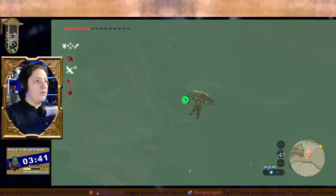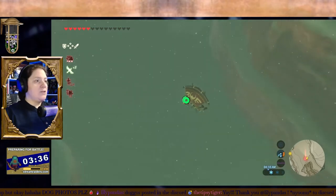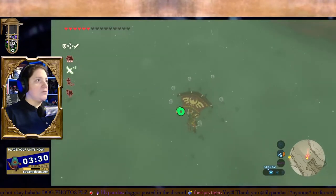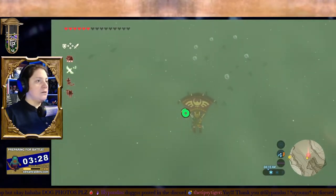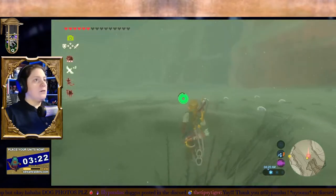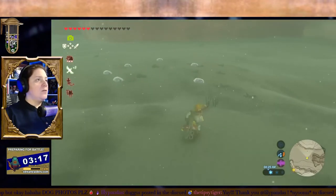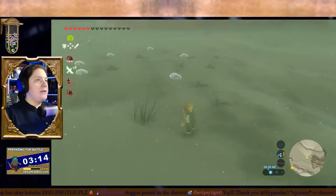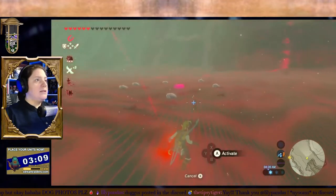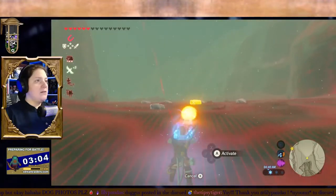All right, so somewhere over here is supposed to be the statue that we are looking for. So let's just drop down a little bit. Try not to smoosh ourselves. That looks like a whole lot of bad news bears over there. Oh, it is actually a trunk, though. Instead of an Octorok. I expected that to be an Octorok.